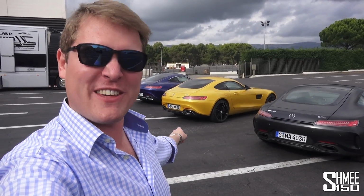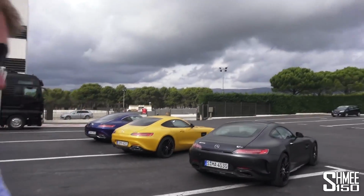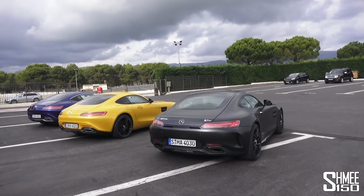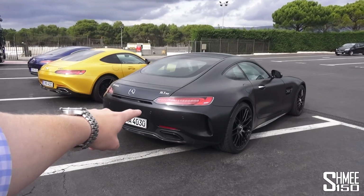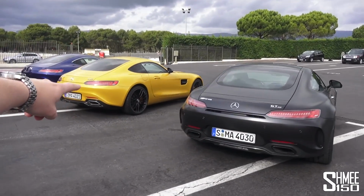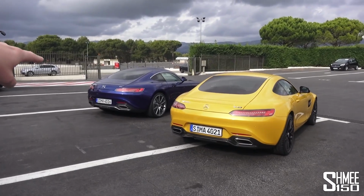Before we get through to the pit lane, just a moment to talk about this little lineup right here, the three AMG GT coupes. So you've got the GTC 50th anniversary edition on the end, I think 500 of those in total. Next to that, the GTS in the wonderful solar beam yellow, and then the regular GT.